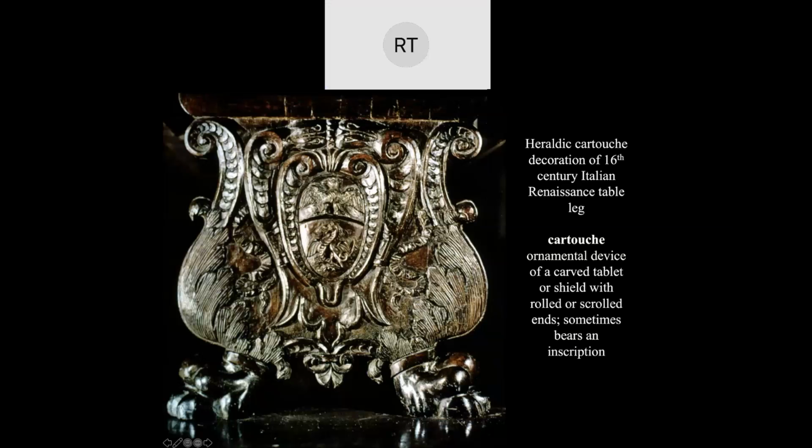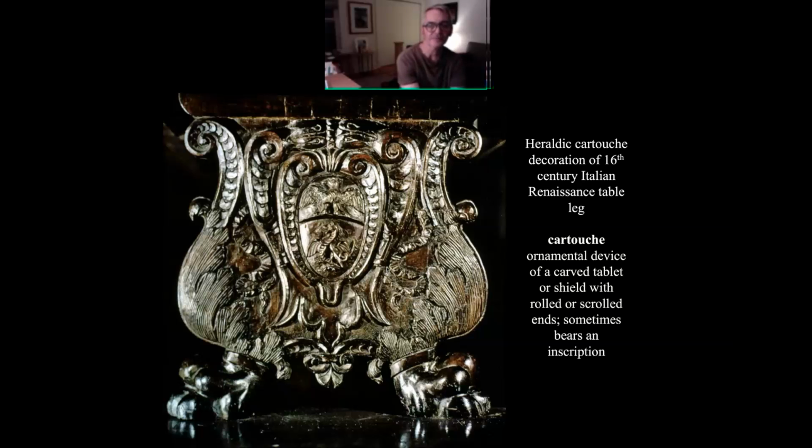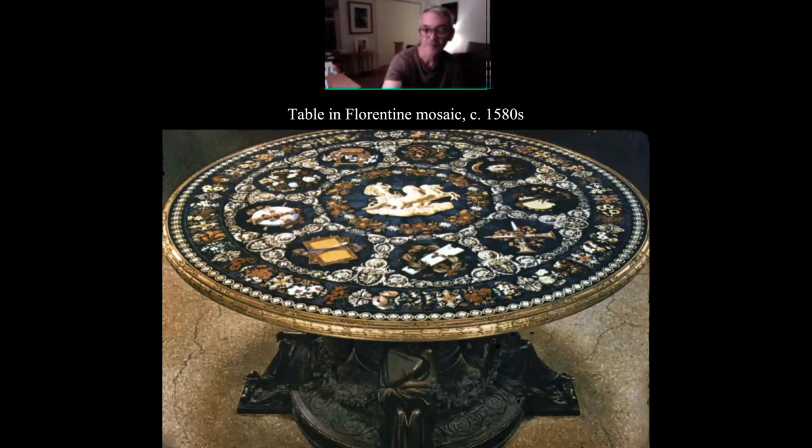So is that cartouche supposed to symbolize protection or what? Often they would have carving in it that would be symbolic of the patron. Sometimes cartouches are empty, but an Egyptian cartouche is a little different. Okay. So it's almost like a decorative plaque or shield. It's like the iron base on that table.